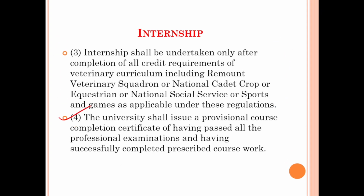Moving on, the universities shall issue a provisional course completion certificate of having passed all the professional examinations and having successfully completed the prescribed coursework.